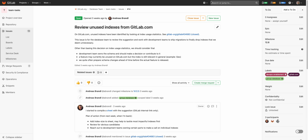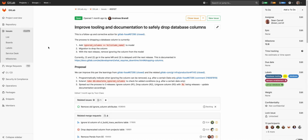Next up, we'll be doing some optimizations to the GitLab.com database. First, we'll be checking to see if there are any unused indexes, and we can then potentially drop these. And then we'll also be working to improve our tooling and documentation to identify how to safely drop database columns from our database. These are just ongoing grooming and maintenance of our database to help ensure we don't have any cruft lying around. So those are the topics here for the 12.6 release of database.